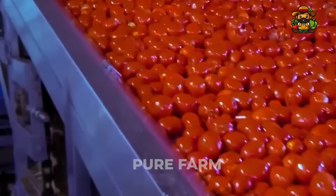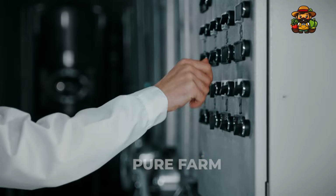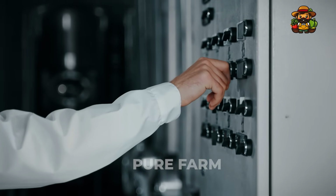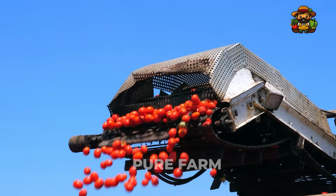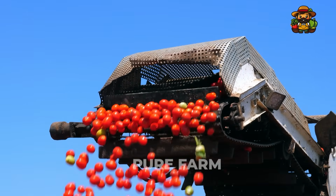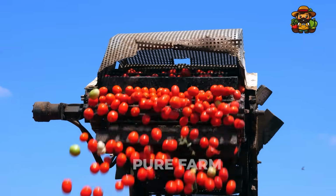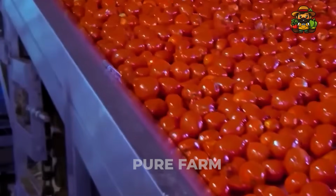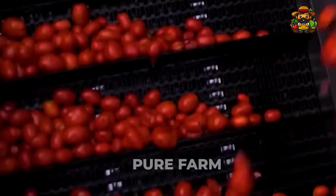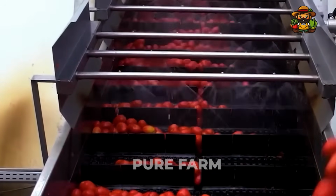These scanners can inspect each tomato in real time, checking for size, color, and any visible defects. The AI system is designed to process vast amounts of data quickly, sorting thousands of tomatoes every minute. Defective tomatoes, those with blemishes, discoloration, or signs of overripeness, are automatically removed from the line, while the best tomatoes continue forward. This level of precision is impossible to achieve by human hand alone, and it ensures that only top-quality tomatoes are used in the ketchup-making process.